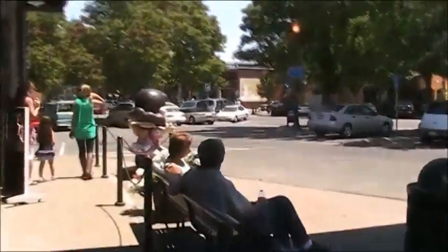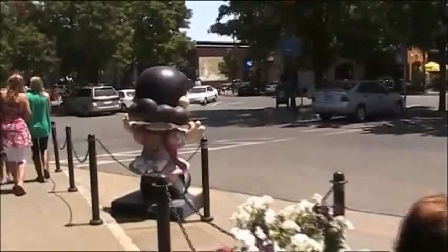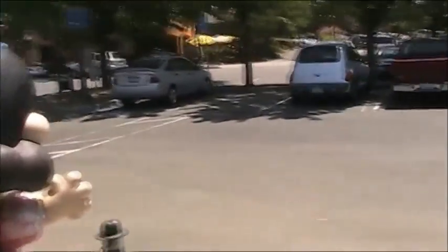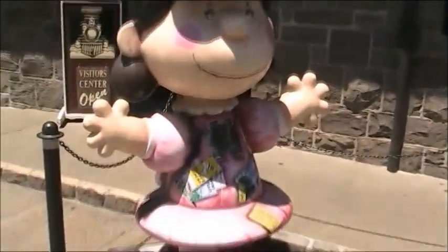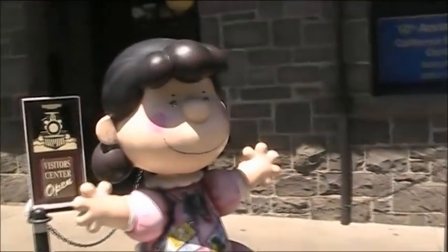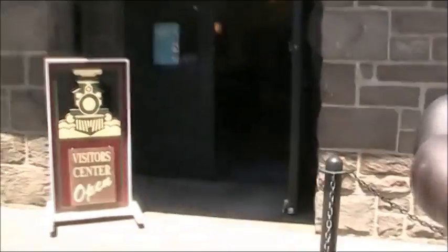I got the Bobster with me today, and all over town you see these Peanuts characters, because this is Charles Schultz's adopted town for many, many decades. So you see these figures that people bought at auction, and then they decorated them the way they wanted to raise money for charity. Go inside. It's the official California Welcome Center.